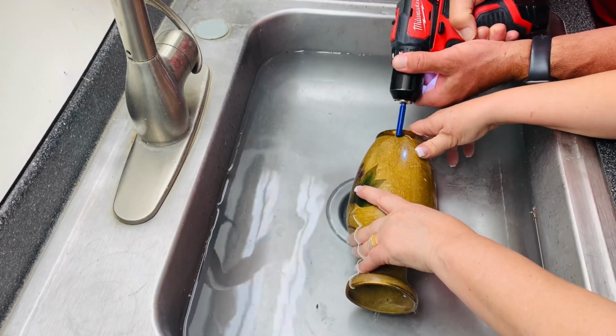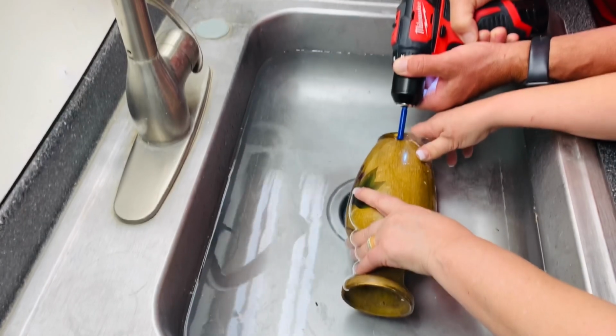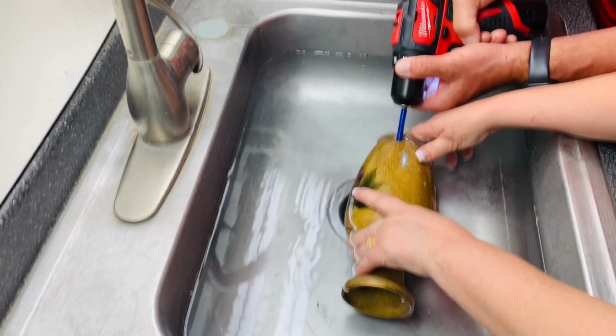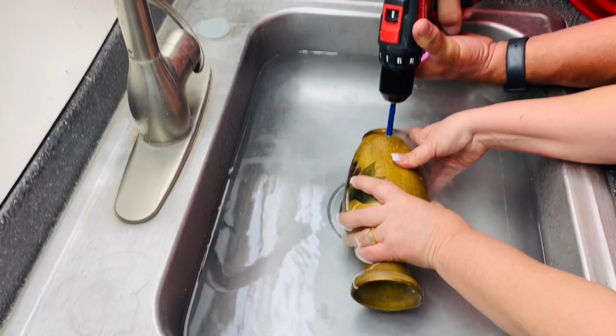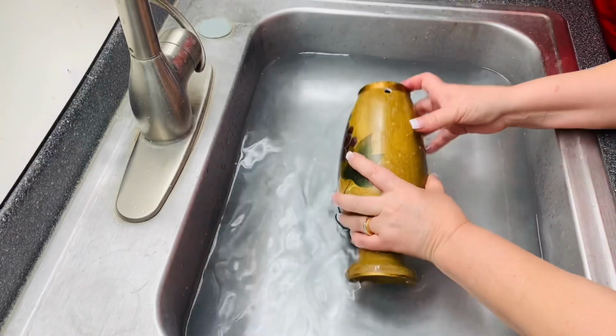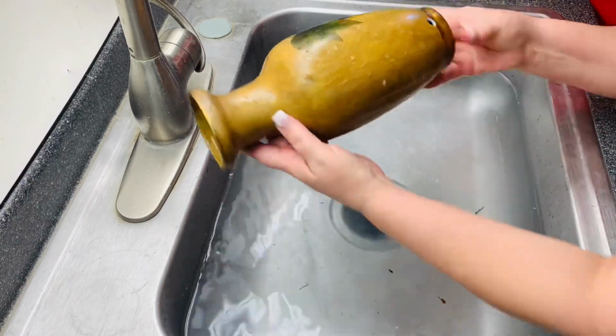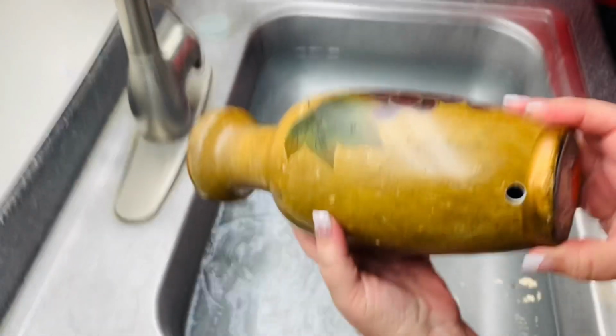And then he just drilled away, and after about 30 to 45 seconds or so, it made a perfect 5/16 inch hole, and I was just so happy it didn't shatter. If it did, you'd be watching me make a mosaic serving tray, because that was my backup plan, just in case, but I had faith in him.